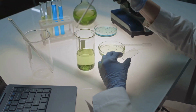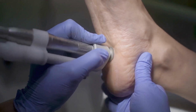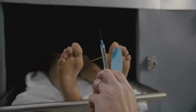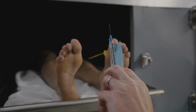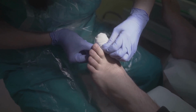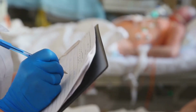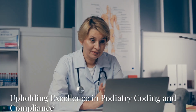CPT 87070. If the podiatrist performs an in-office test, such as a gram stain, that could be separately billable with the appropriate CPT code, e.g. 87205. The administration of the digital block anesthesia is also considered integral to the surgical procedure, 11750, and is not separately reported. Comprehensive documentation of the pre-procedure assessment, the detailed steps of the procedure including the matricectomy method, phenol ablation, and the post-procedure care instructions are all crucial for supporting the code's build.